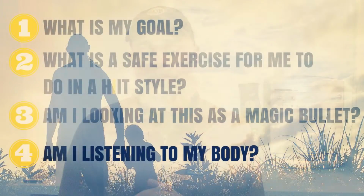The third thing to remember here is that it's not a magic bullet. And you don't want to add more than 1, maybe 2 days a week of a HIIT style circuit into your program. I would say from your Couch to 5K, if that's what you're doing right now and that's the direction you want to go, I would add it as a 4th day, and that would be it. And then in the future, look to maybe add it twice a week.